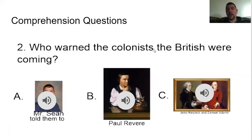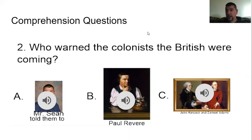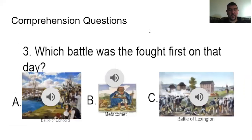Number two, who warned the colonists the British were coming? We just talked about this. A, Mr. Sean, B, Paul Revere, or C, John Hancock and Samuel Adams? It is B, Paul Revere. Paul Revere and William Dawes, as they made their ride. Ding, ding, ding. We have a winner. Yelling, the British are coming, or the Redcoats are coming.